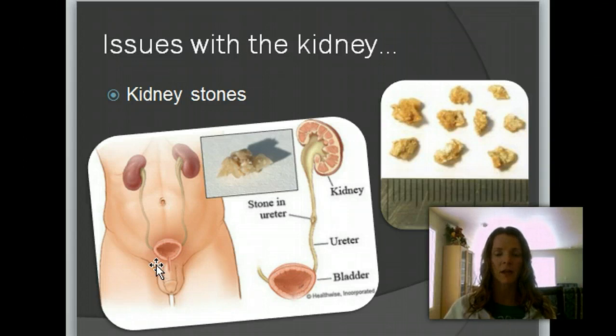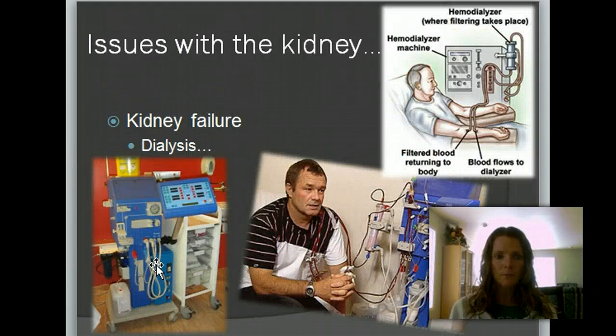So not fun. There are some medications that you can try to dissolve the kidney stones, so that's one thing. Sometimes you have to go and get kidney stones removed. It just depends on how severe they are. So not fun. And then here's the last thing I wanted to talk to you guys about.